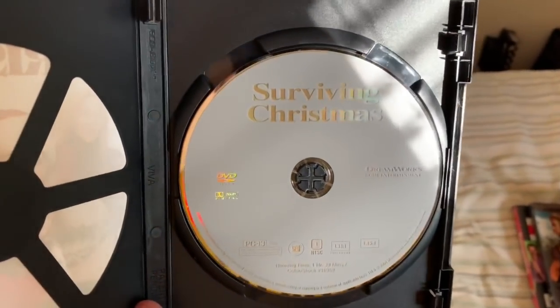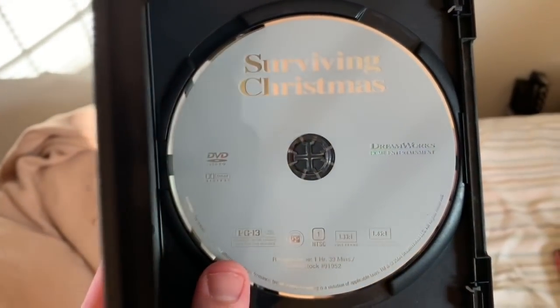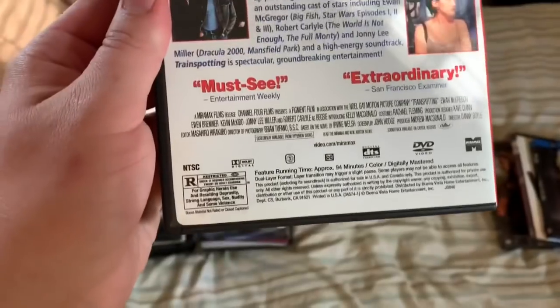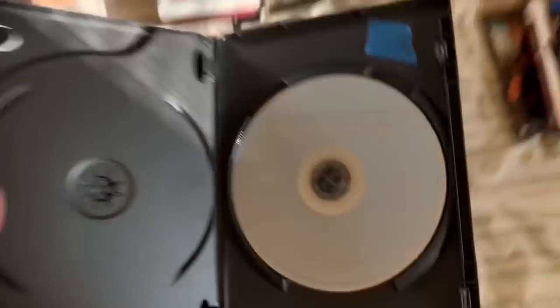The disc still uses the 2004 copyright date, but this is a 2017 reprint from Paramount. I'm assuming this still will have the same disc content as the original 2004 DVD, but I'll have to check and make sure. Now this movie I heard really, really great things about, so I'll definitely give this a watch. Here's disc 1 with the movie, and disc 2 with the bonus features.